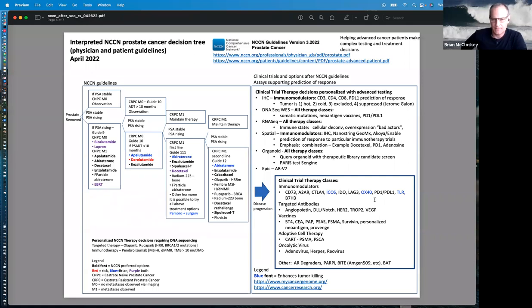Rick, maybe if I can just jump in here real quick, because we only have a couple minutes, and I think we probably need to set up where we're going. Hopefully this helps people understand how we are looking at integrating testing into the treatment decision process.